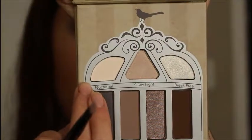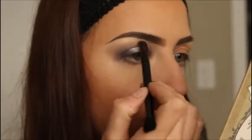Just for a little matte highlight, I'm going to take Nocturnal. Just take this on any flat brush, whatever you have will work. That is pigmented, wow. And put this on your brow bone. And that is one lid done. I'm going to hop off, do the other eye, come back, and we will move on with the rest of the look. So I am back.